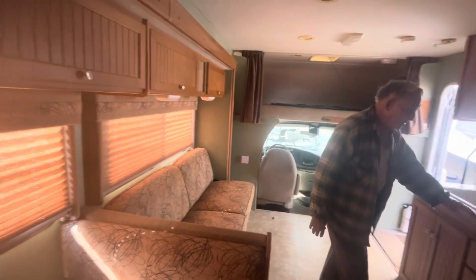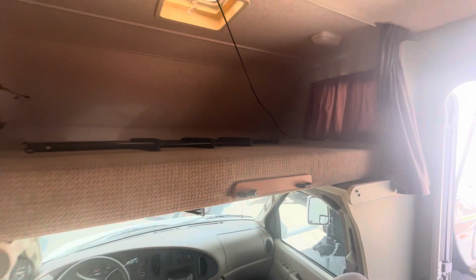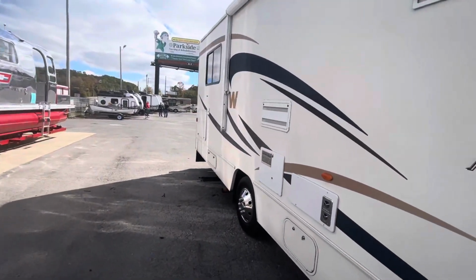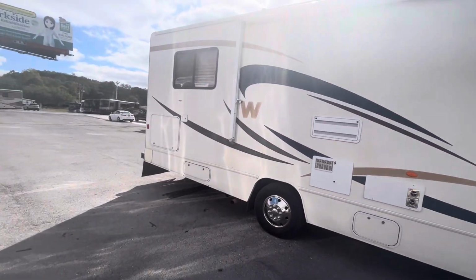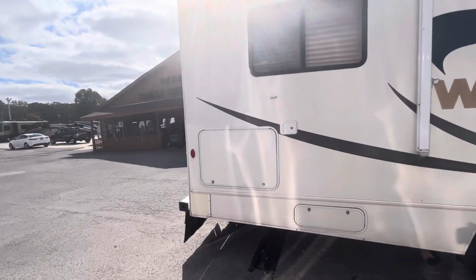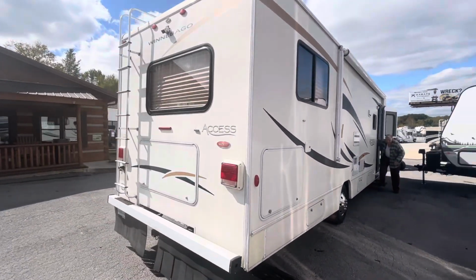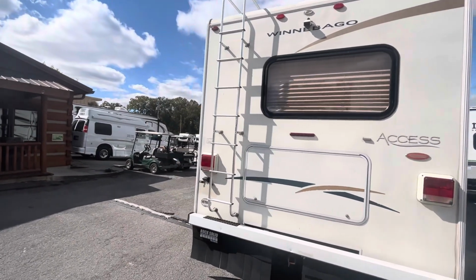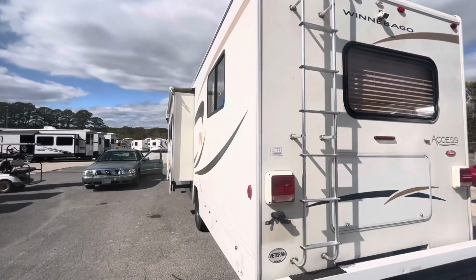But if you guys need anything, we've got financing and we've got other banks. It's going to be kind of limited to financing with this motorhome, just because it's an '07. But a credit union, they will finance pretty much anything. And with the way it's priced, $24,900, it's going to be really close to the book value. So a lot of these older ones, you may need to come up with more money down over the 10%.